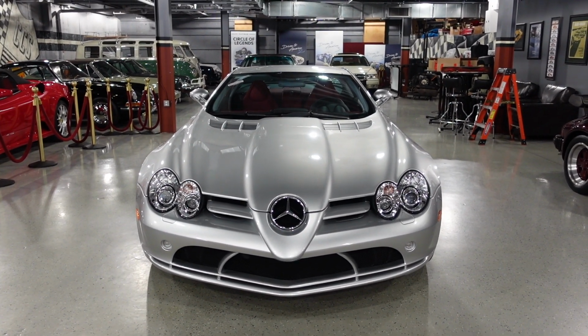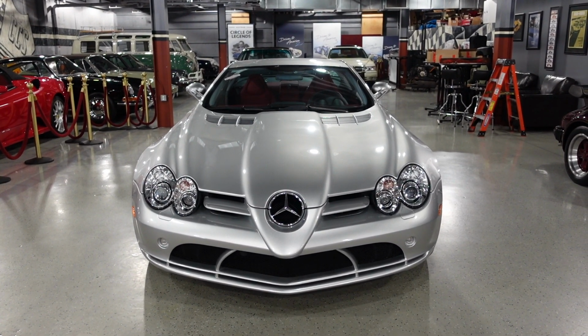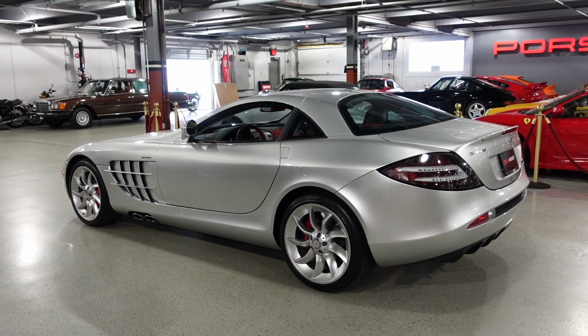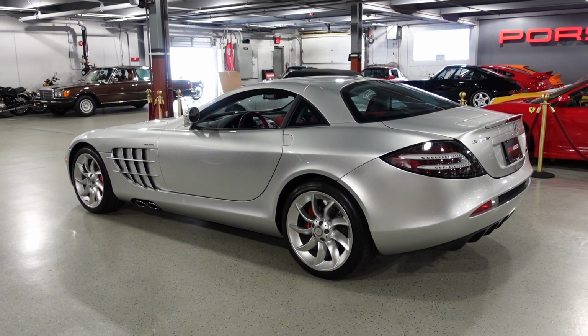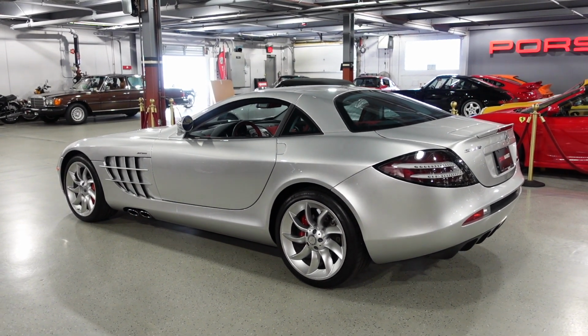It can sprint from 0 to 60 miles per hour in just 3.6 seconds, with a top speed of 207 miles per hour. The rear wheels are driven by way of a 5-speed AMG Speed Shift R automatic transmission, while stopping power is handled by large carbon ceramic brakes featuring sensotronic brake control.